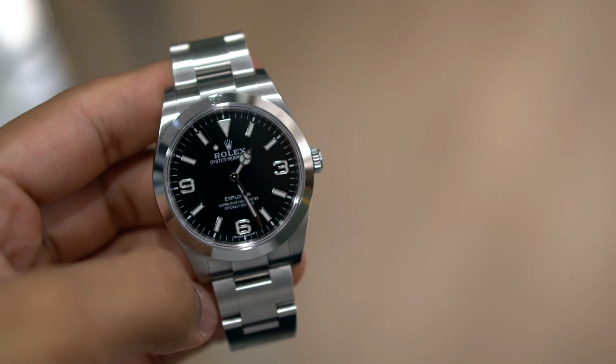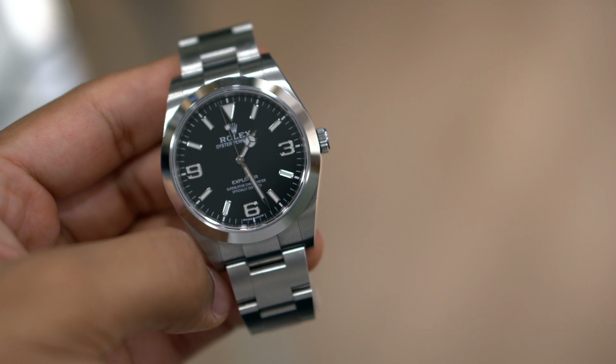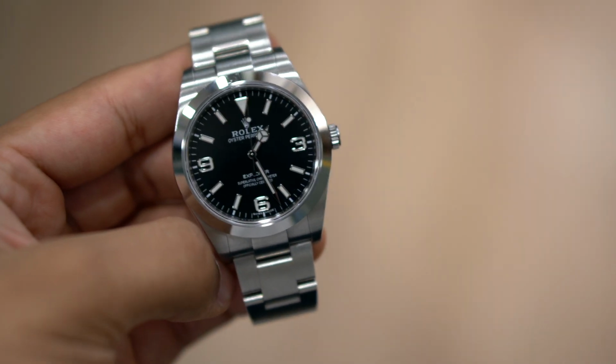So what about the Explorer 214270? Also perfect dimensions. I think it's much more sophisticated than the Ranger. That's a combination of many things.